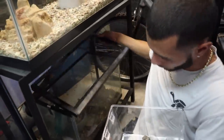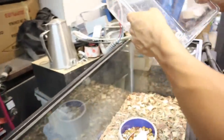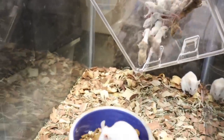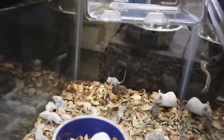We got calicos, grays, whites, all different types of things. Pretty cool. But these mothers right here have all these babies right here. And we're going to dump all the little young babies back with them. There you go, you guys. Have your babies back. Bombs away. There you go, they're all back in there.